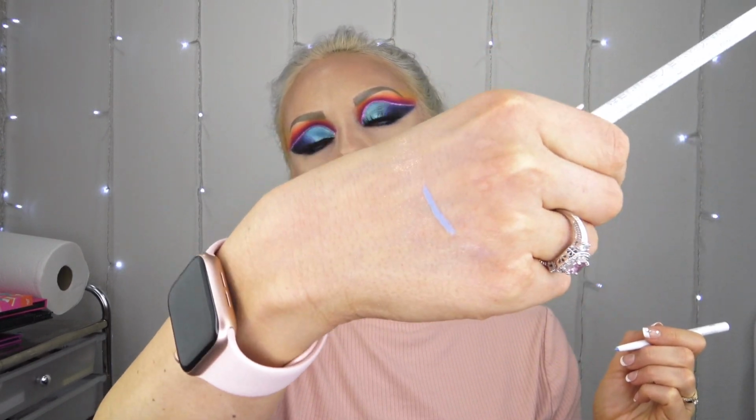It's a nice light blue. I like the pale ones because usually I like my waterline to be light. And this is the Aurora. That's the one I have in my waterline already. It's like a light lilac, kind of purplish color. Minted, there you go. That's the light one.